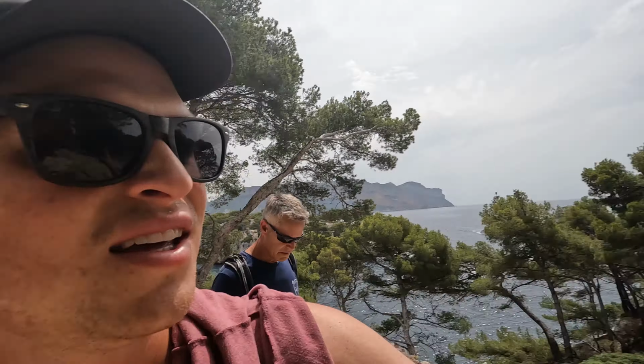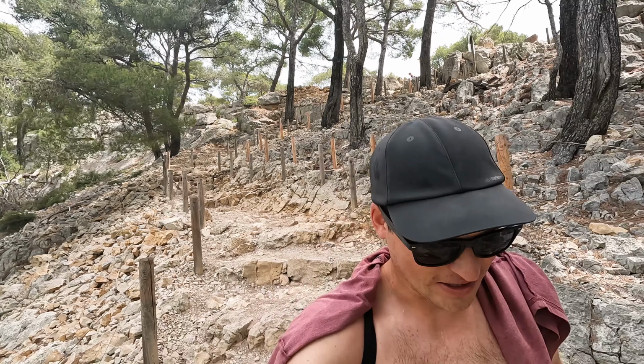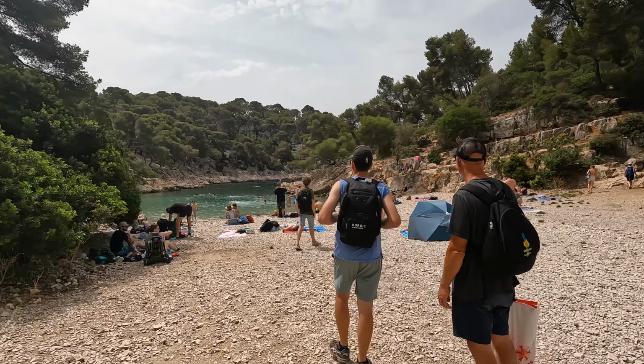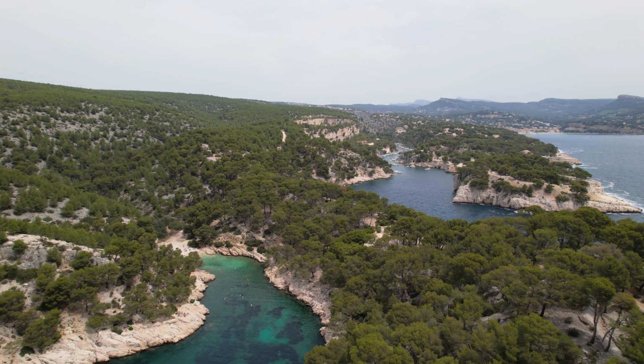5 minutes in, super hot. About 10 minutes in, looks like it's just right down there. Yeah, let's go to the Riviera, shall we? Looks so nice. Only like a 15-minute walk, but I am hot. Yep, about 15 minutes into this very easy hike, it just put us right down into the end of the inlet. And as you can see, it is rocky. It's not a traditional beach. There are some sandy spots in the water.